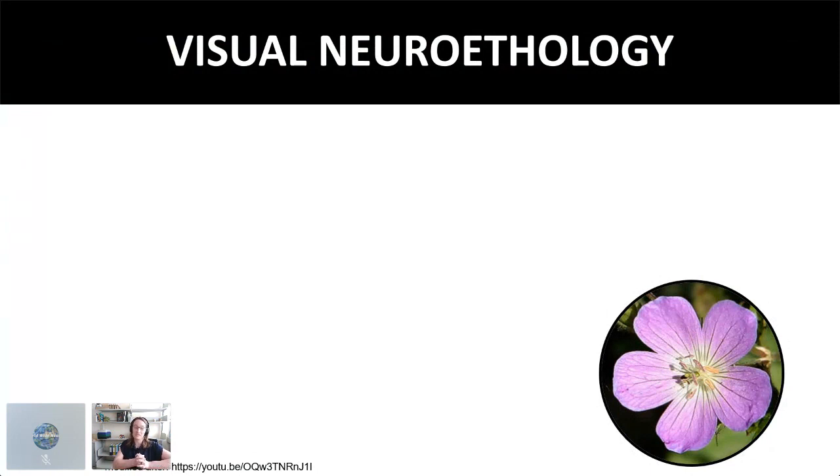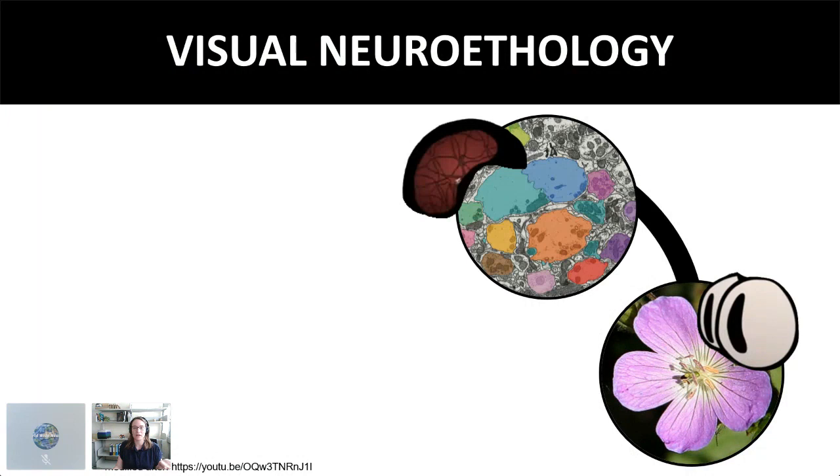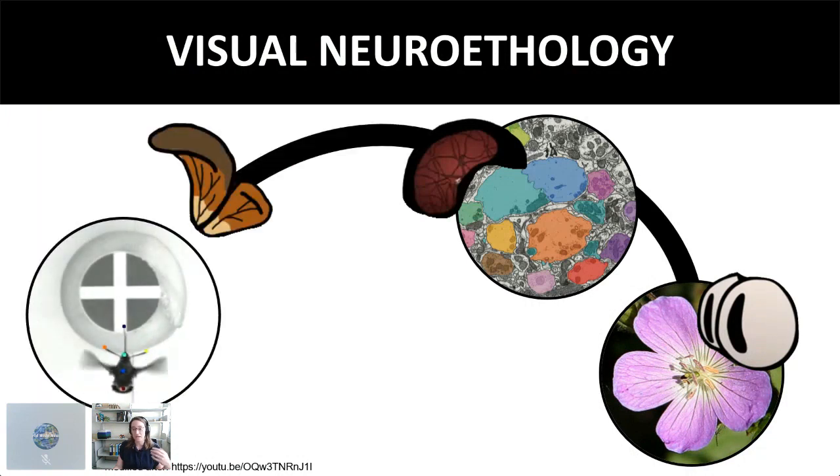Because my interest in this has really started, as Hannah has mentioned, I'm coming from visual processing, visual neuroethology in animals. So I'm interested in what information animals, and particularly in this case insects, pick up from the world, how they process this information through their eyes and then in their nervous system, and finally use this information to guide behavior.